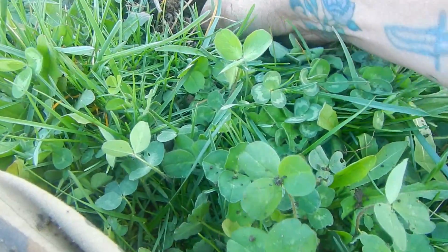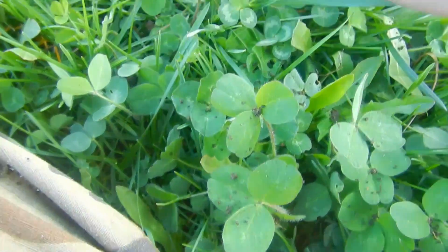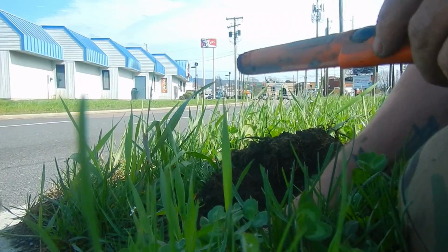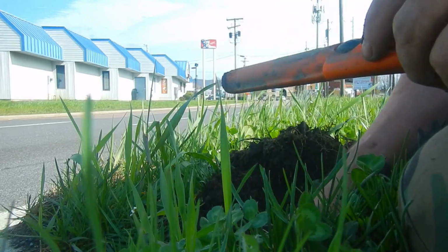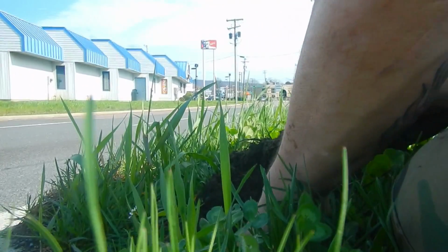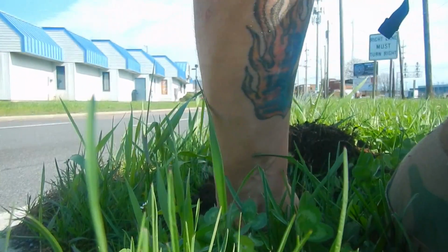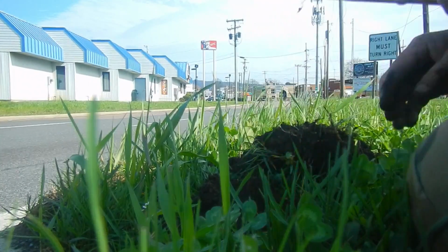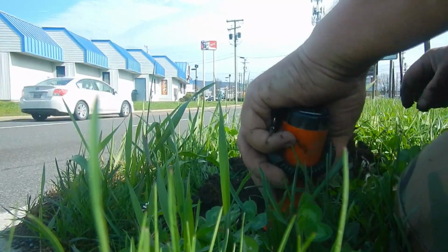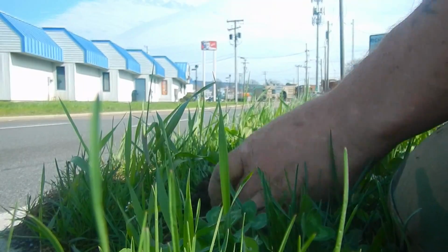Something else in the hole. And it's really big. Oh, that's a rock. Put you all right there. Trying not to get hit. Just picture my ex-wife or somebody mad at me come by and whack me with the door handle. There's a rock.